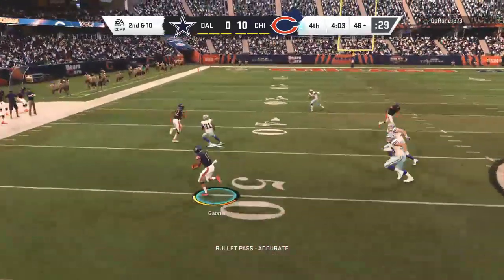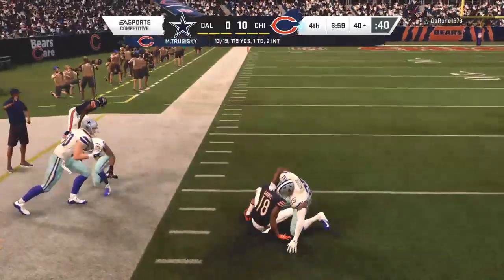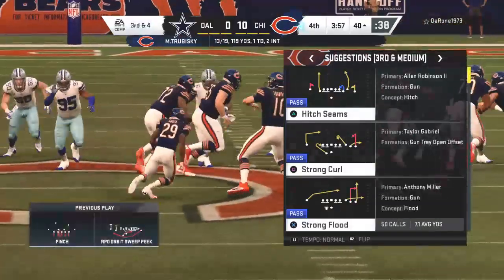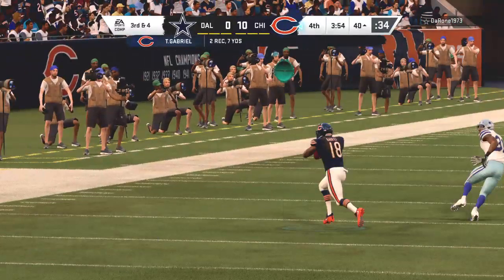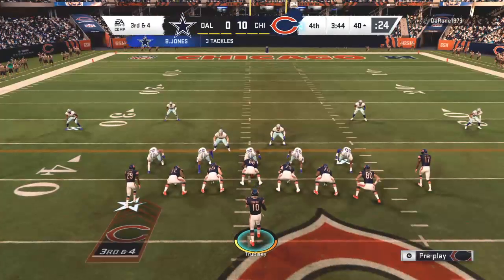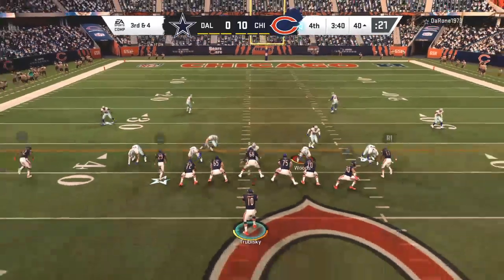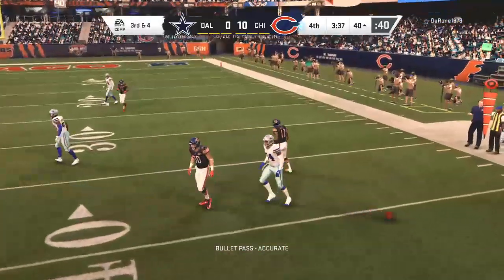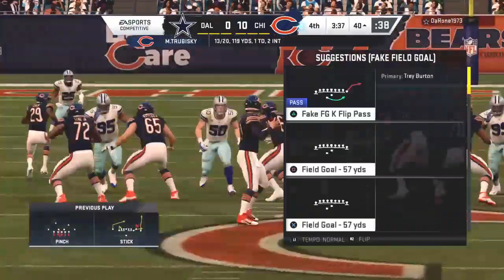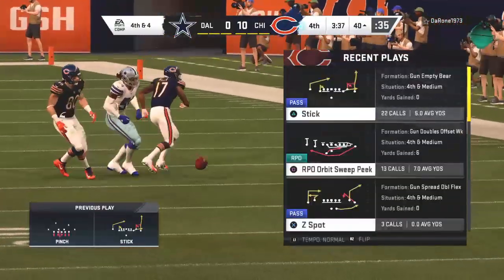Now a fake on the give here as they try the run-pass option. 6 yards is the pickup, and that'll lead to a 3rd down. Again, it's Trubisky. Yeah, that one's going to be knocked away and incomplete. The Notre Dame man, Jalen Smith, able to get a hand in and knock it away.